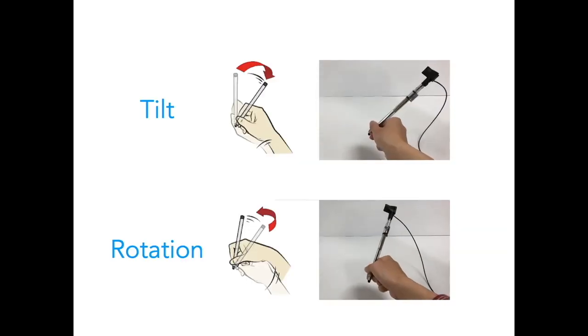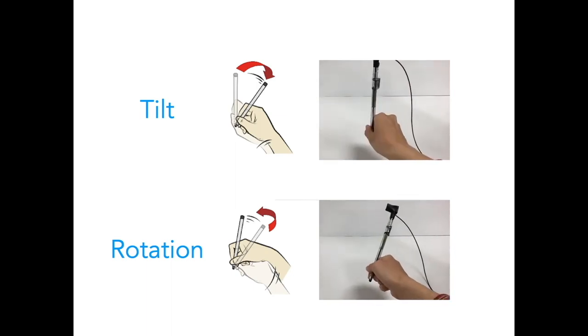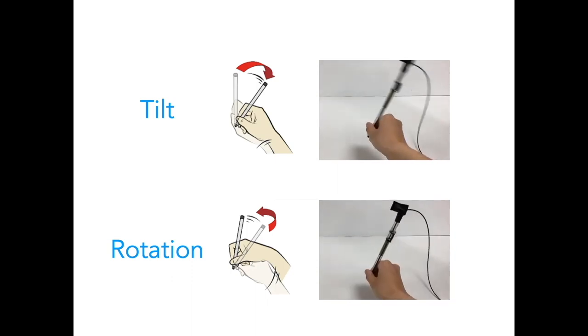Compared to other auxiliary input channels, such as pressure or rolling, tilt and rotation involve more pen motion, which induces more perceivable inertia force from the mass inside Glissade. Thus, we examine these two parameters in identical experiments.